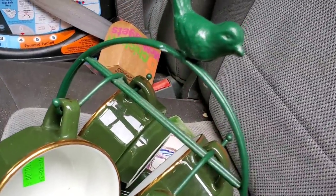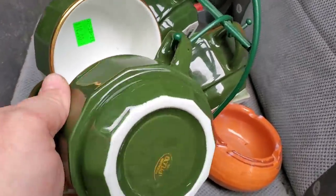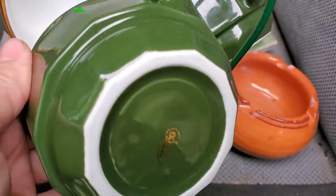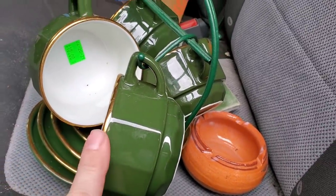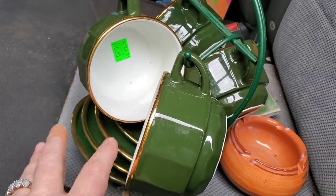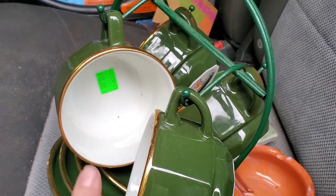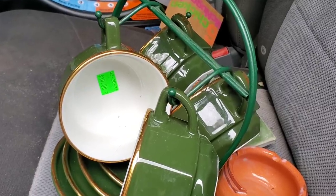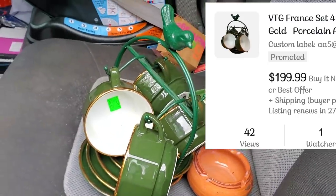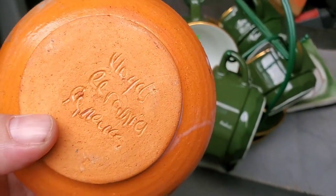Look at this cute bird. This is a wrought iron stand with 4 teacups, 4 saucers. These are a Pilco Portugal or porcelain from France. So these cups are listed between 15, I saw them go up to almost 30 a piece just for the cup, not even with the saucer. They were listed at $10 and I had the 30% off. This is from that thrift store, so I paid $7 for this, and I'm hoping to get close to $200.